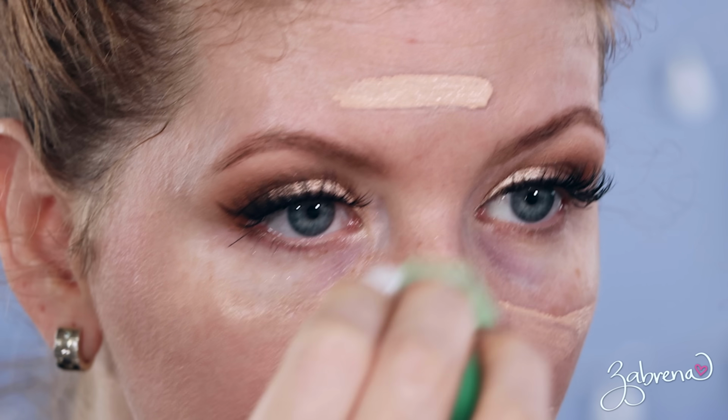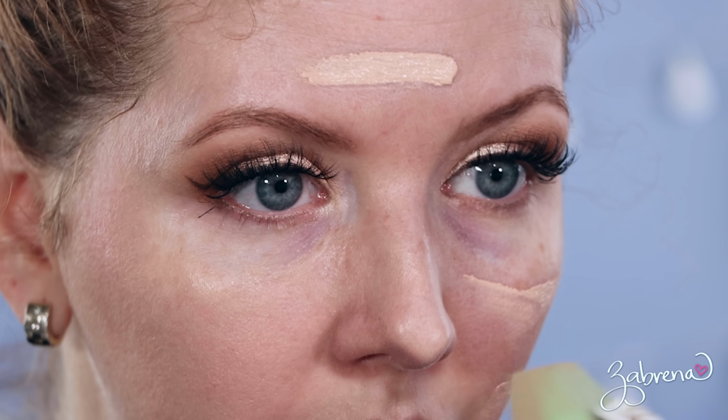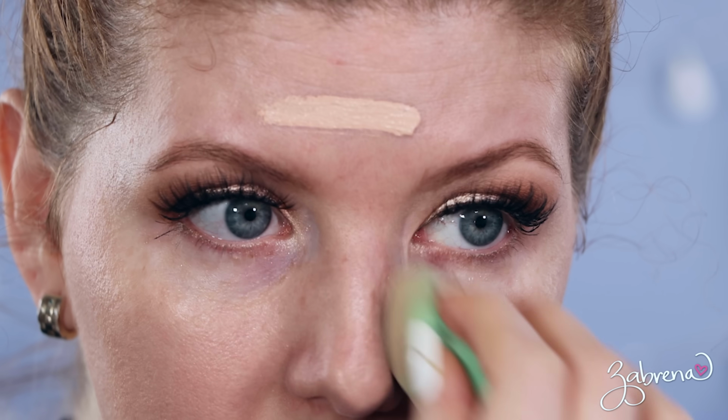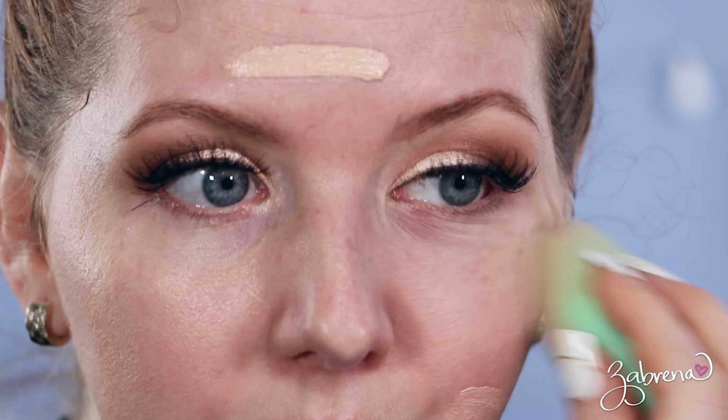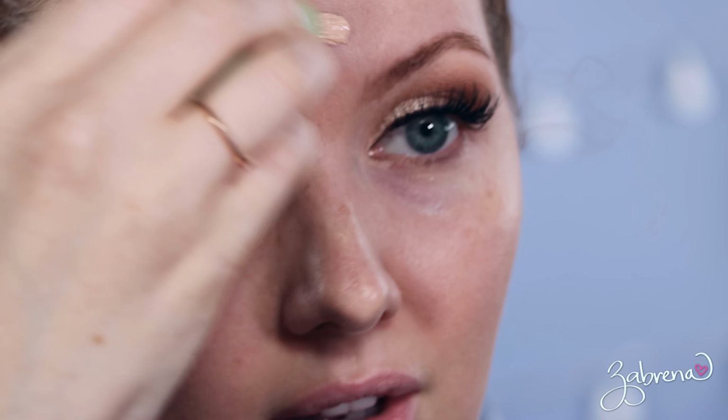Boy, right away as I'm blending it in, it's instantly correcting my skin tone. Wow, holy cow. But it looks like it's just blending right in. It's disappearing into my skin. I'll be doggone, that looks beautiful. Now, see? Okay. We're sleeping on Neutrogena here, people.